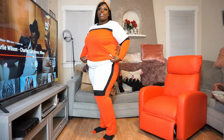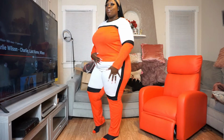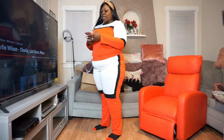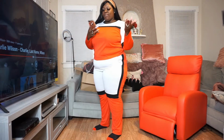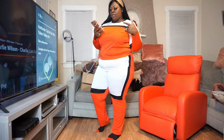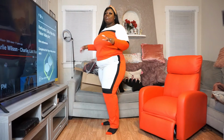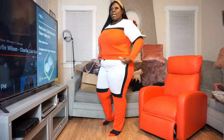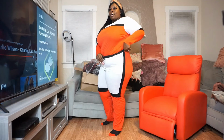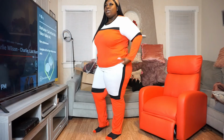Okay, y'all, this is the first set. I can't remember the name, so I had to look them up. It's the Lovely Sportswear Patchwork Red Plus Size set. It's a two-piece, and it comes from a size large all the way up to 5X. And this is a 2X right here. It's stretchy. Still have a lot of room. It's got a lot of room. It ain't too stretchy, but it's stretchy enough, to where you can be comfortable.